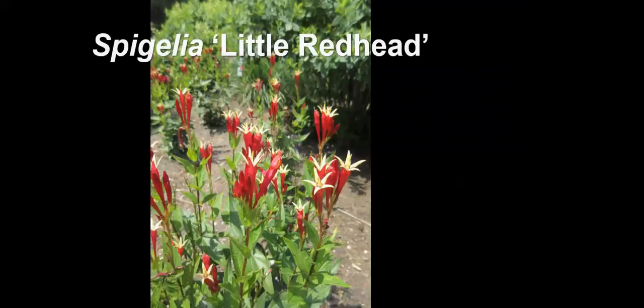Spigelia, an excellent native plant. This is Little Redhead. Great for hummingbirds, a plant that some people have had trouble growing, but I've had quite a bit of success with it. And I'm blanking on the common name, but it's a great perennial to locate.